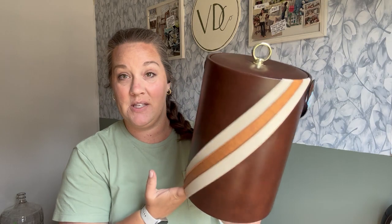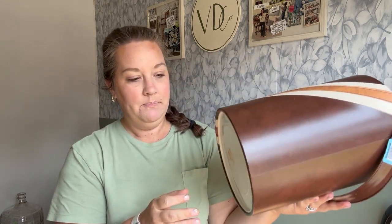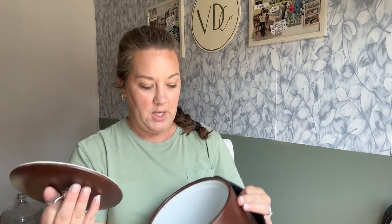So at the first store, the Goodwill, I did get this vintage, I think this is like 1970s ice bucket. It's in great shape. It's in really good condition for the year.